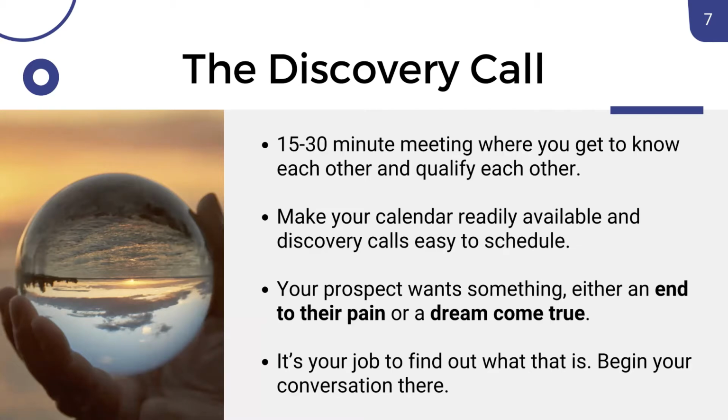Remember, your prospect wants something: either an end to their pain or a dream come true. I like to play off of both of them when you're going through the discovery call, and we'll explain a little more of what that means. It's your job to find out what that is, so you begin your conversation there.